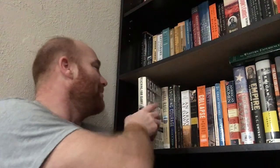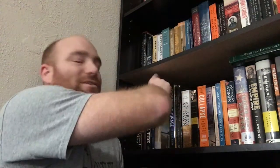Next book in line on the shelf is Reaching for Glory, Lyndon Johnson's Secret White House Tapes, 1964 to 65 by Michael Beschloss. He's a pretty famous presidential historian, very well known. I've got a couple other books in the collection by him. I have not read them yet, to be honest. I just knew that his name comes up a lot on presidential histories, and so I picked that one up too.